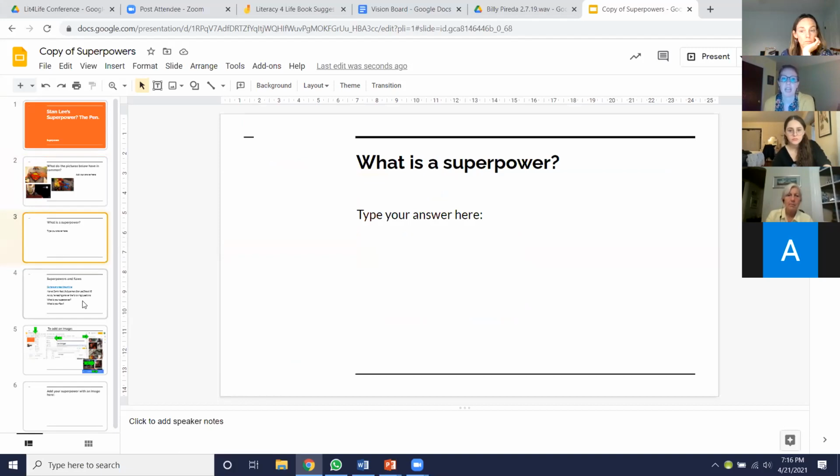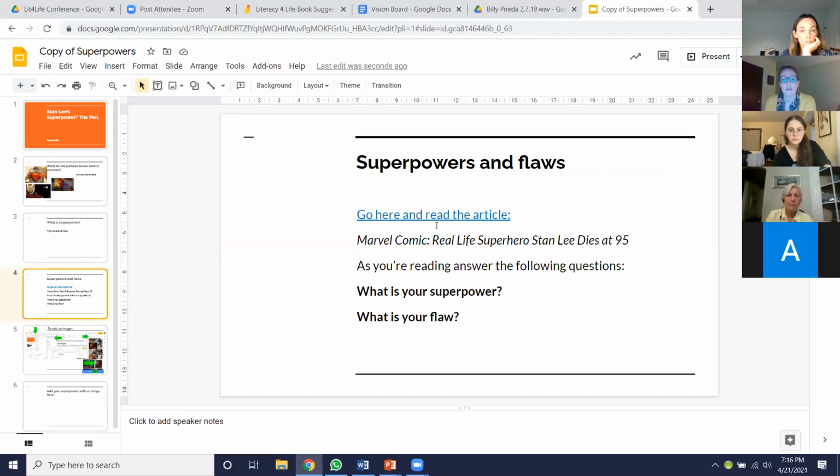What I love about these hyperdocs is that you can add video, you can add articles in here. You can even add recordings of yourself in here. So this is a hyperdoc for that Stan Lee activity that we did at the beginning. And then I'll give you access to these in just a minute.